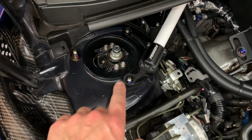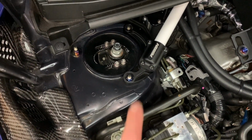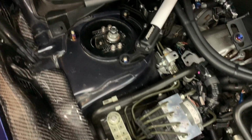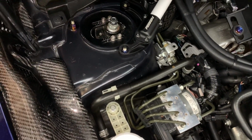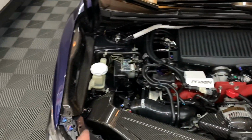Nuts in. A little bit difficult just to get them in there, but eventually they just sat and went nice. You can't even see that one back there, but they're in. Knowing it's there makes me happy. So I'm going to move to the other side, knock those out, and then we'll get to installing all the other parts.